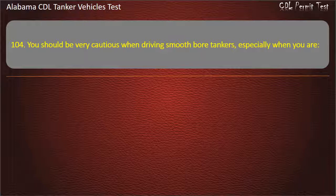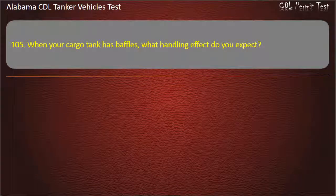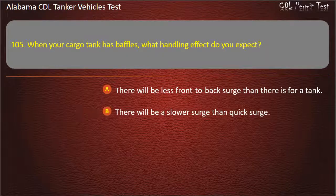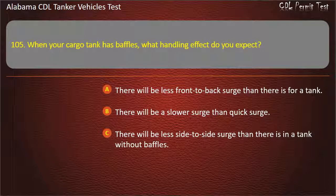Question 104. You should be very cautious when driving smoothbore tankers, especially when you are starting or stopping, going uphill or downhill, driving against the wind. Answer: starting or stopping. Question 105. When your cargo tank has baffles, what handling effect do you expect? There will be less front-to-back surge than there is for a tank. There will be a slower surge than quick surge. There will be less side-to-side surge than there is in a tank without baffles. Answer: there will be less front-to-back surge than there is for a tank.